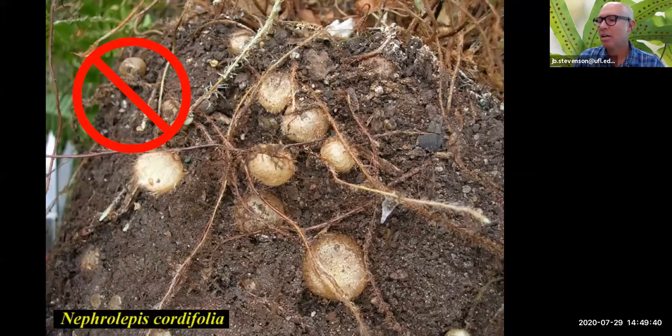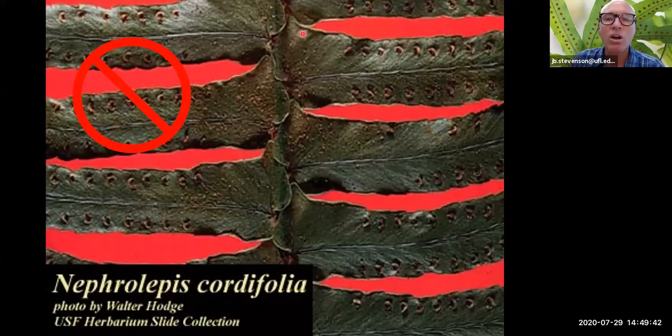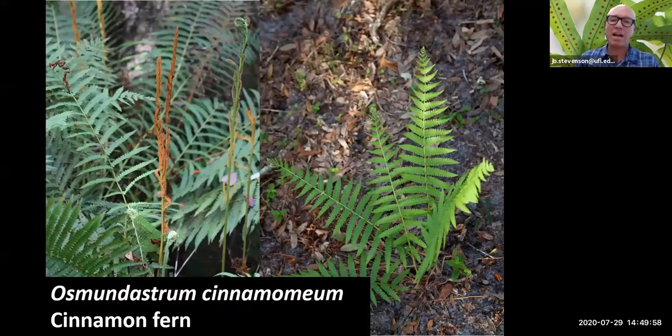Help us out. This is the one where the individual pinna overlap the rachis and has those kidney-colored sori. The indusia covering the sori are kidney-shaped. So those characteristics together might help identify the tuberous sword fern.